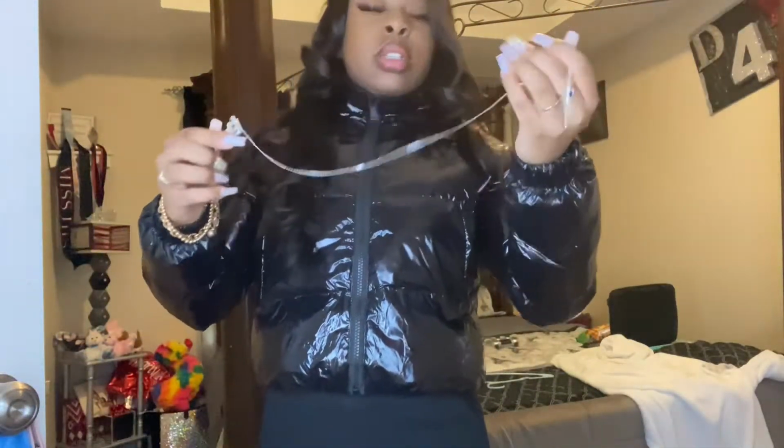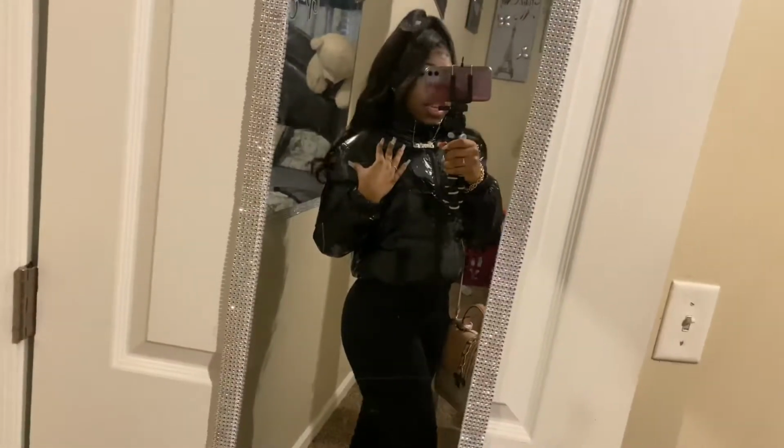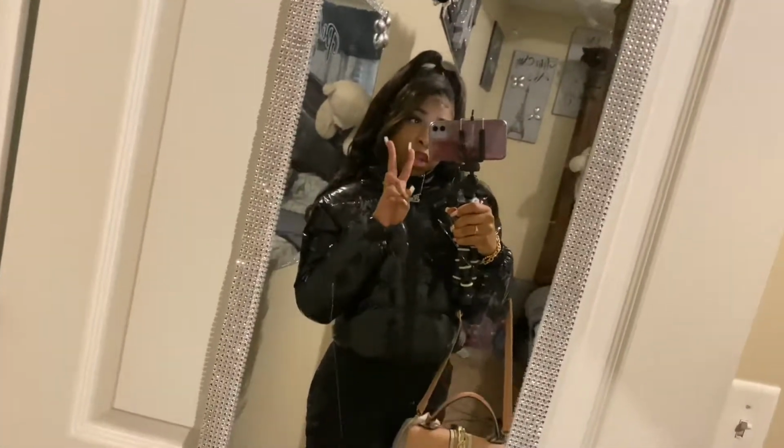I have something else. I also got this from Shein. I'm not gonna wear that one. I'm gonna wear my nameplate necklace. Okay, so I have to go, but this is a little OOTD. This is a bubble jacket from Shein, stack leggings, Nikes, and my purse, my outdoor purse, and I'm about to go. Okay, so I'm leaving.